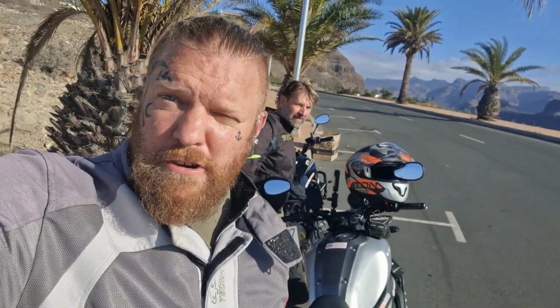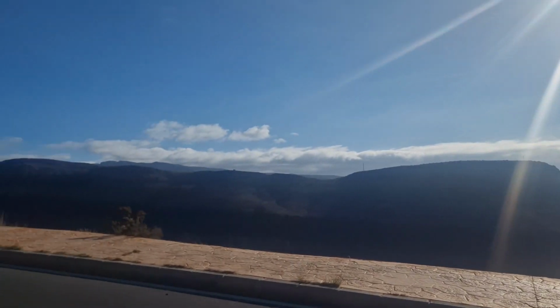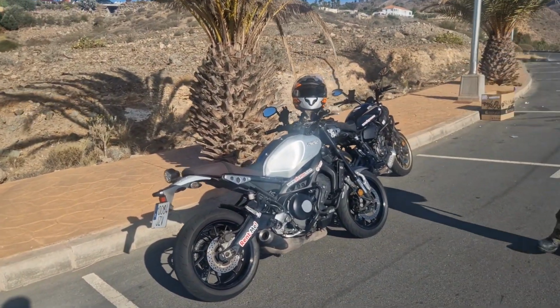So we've just stopped. We don't know where we are. The sat nav's rerouting itself and taking us on a massive U-turn. But it's very beautiful. Look at that. Nice little bike as well, I'm really enjoying it.